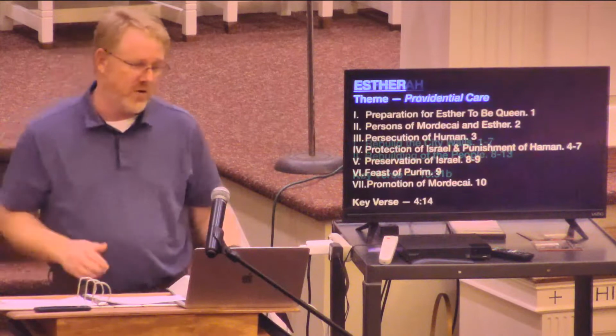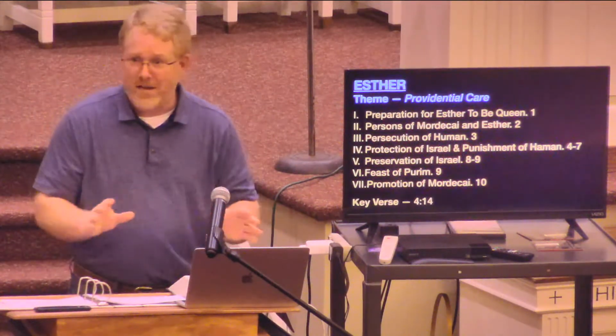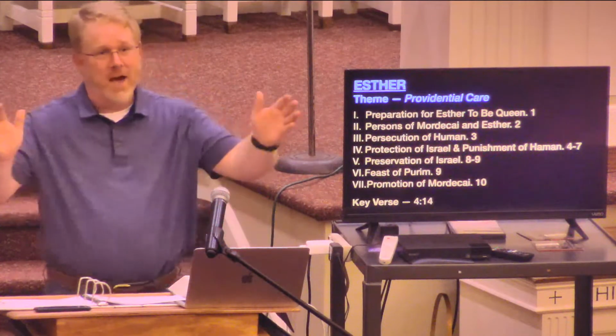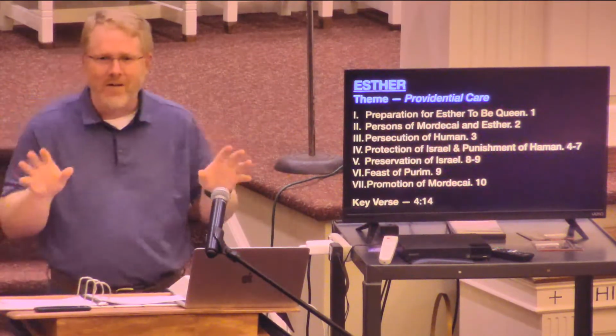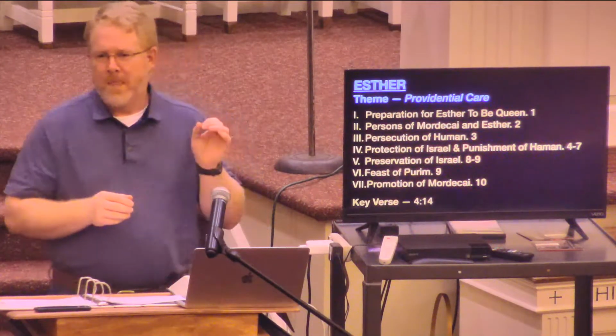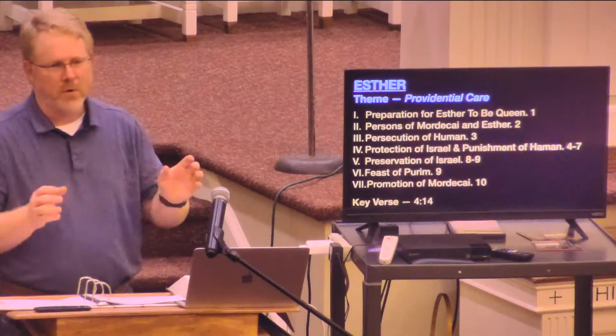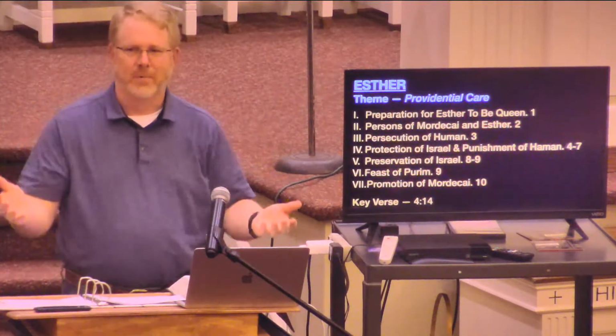Then we have Esther. Esther also happens in this time, the time of Ezra and Nehemiah. Now, Ezra and Nehemiah cover a huge space of time, but Esther occurs in that very same setting in the Persian court. So Ezra and Nehemiah, for the most part, are taking place in Israel. Esther takes place in the Persian court.